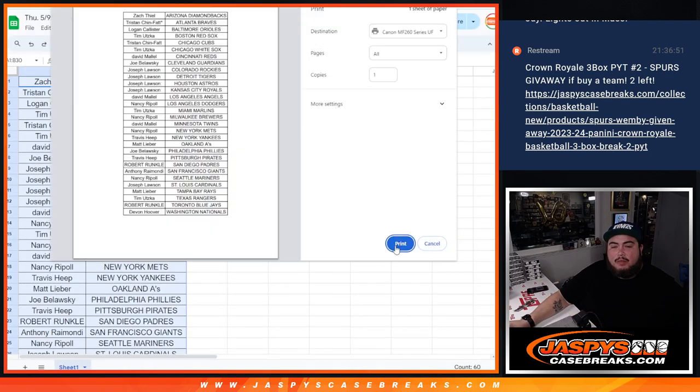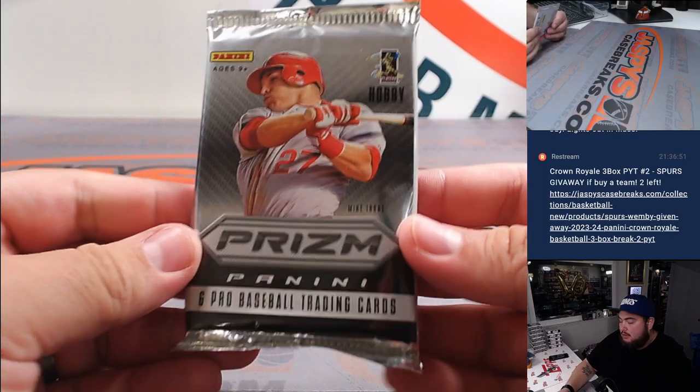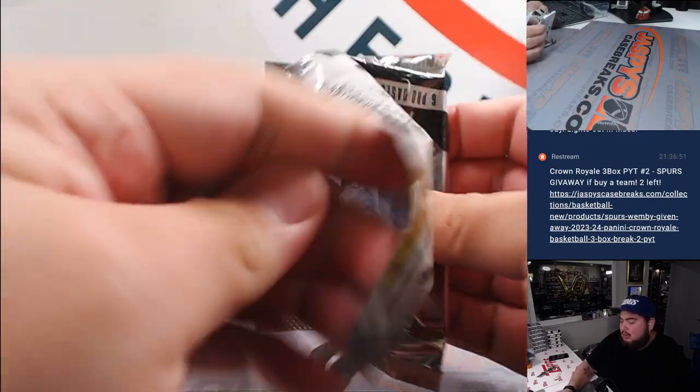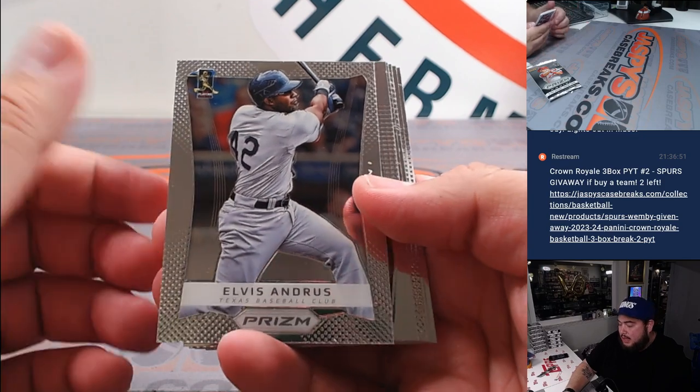Alright, guys, so remember, see what you got. Let's do the pack though. So, quick little Prizm pack right here out of a fresh box. Let's see what we get. Looks like it's just gonna be a base pack, but Andres.